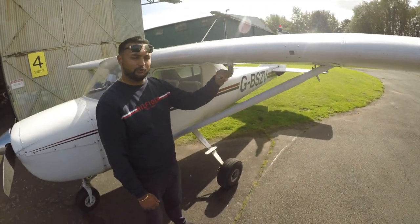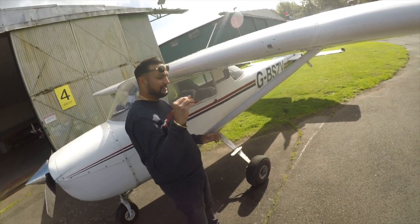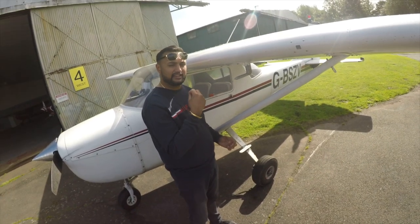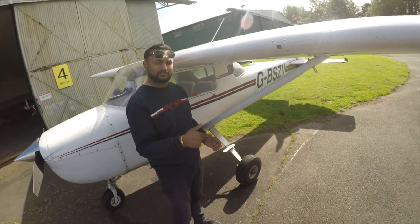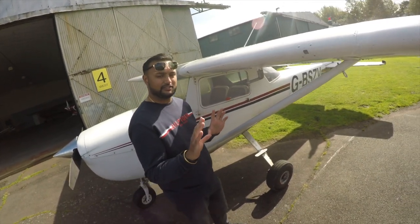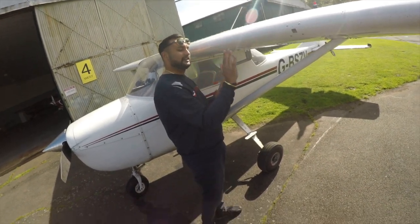This is responsible for the instruments inside, so the airspeed indicator. What happens here is the air enters through this tiny tube, and it measures the pressure difference in there. It works out the difference between the static pressure and the dynamic pressure. What does that mean? The static pressure is like still pressure, like in still air. And this actually measures the total pressure, so the total air entering through.